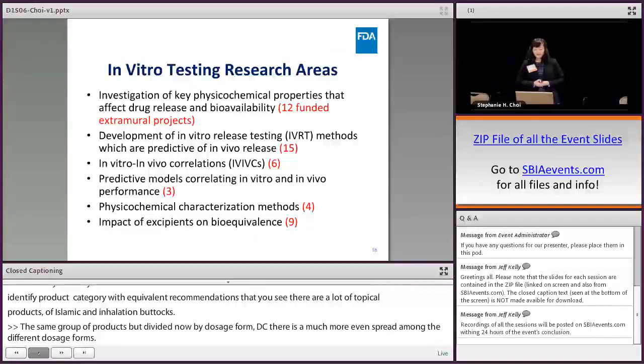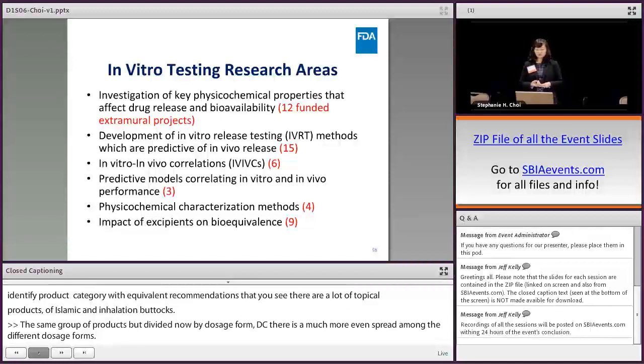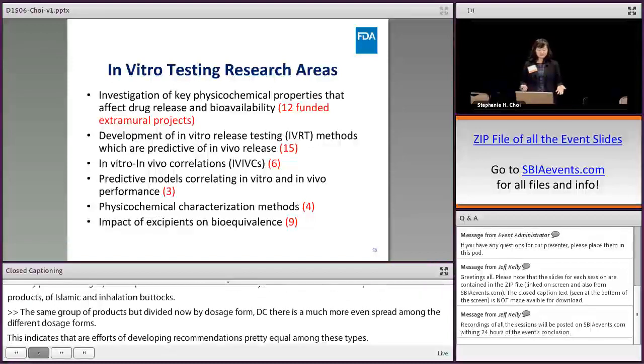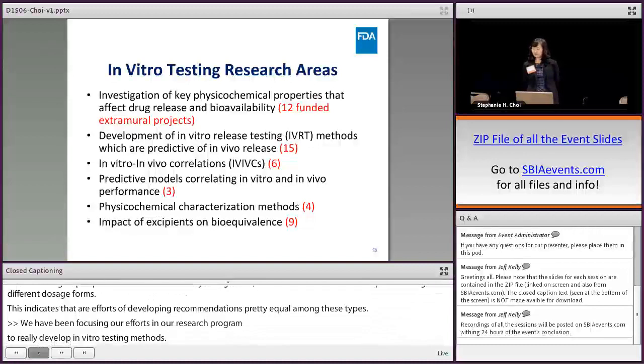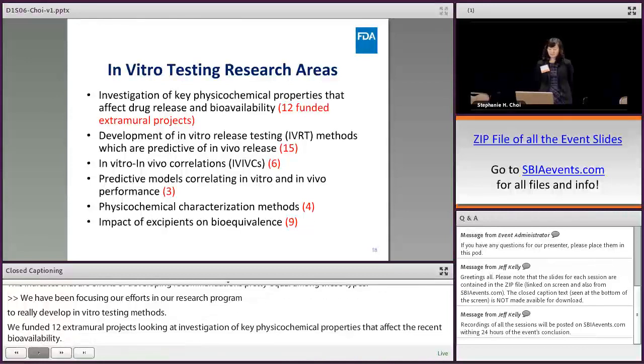So we have been focusing our efforts in our research program to really develop in vitro testing methods. We funded 12 extramural projects looking at investigation of key physical chemical properties that affect drug release and bioavailability. We've awarded 15 projects looking at development of in vitro release testing methods and so forth. So there is lots of significant work that we have funded in this area.